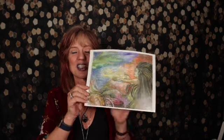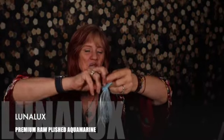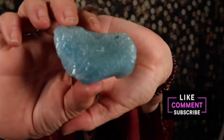Oh, that's gorgeous. I'm going to have fun with that, and another beautiful painting to put up in my library after I meditate and use it. Okay, so let's pull out this in a pretty blue bag. And I'm wondering if it's calcite. It's a gorgeous blue.